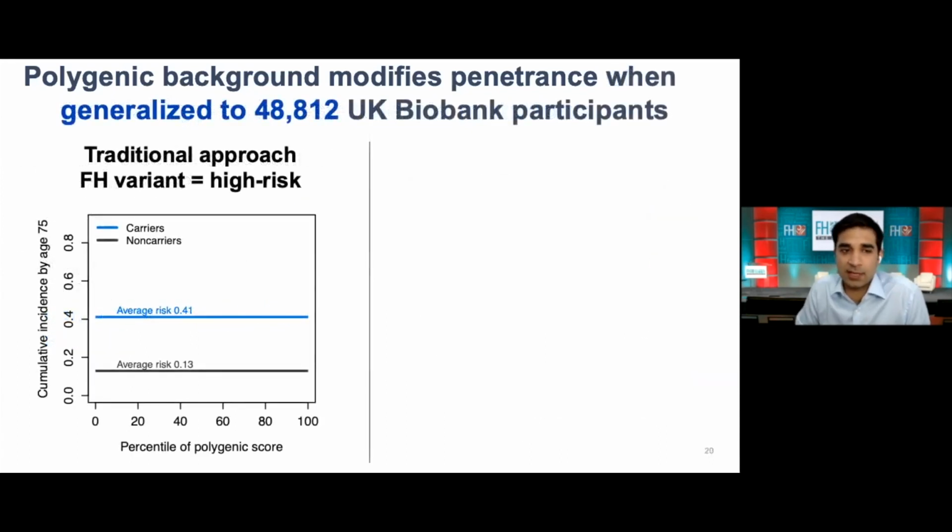So we then generalized this idea to another 50,000 people. And so the traditional approach is to say that people with FH variants are at high risk. So here I'm showing you on the vertical axis the chance that folks developed heart disease by the time they were 75. FH variant carriers are seen here in blue. In our study, the risk was about 41% versus 13% for people who didn't have this FH variant. So about a tripling of the risk.